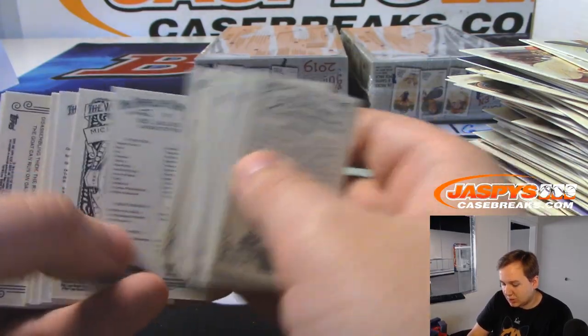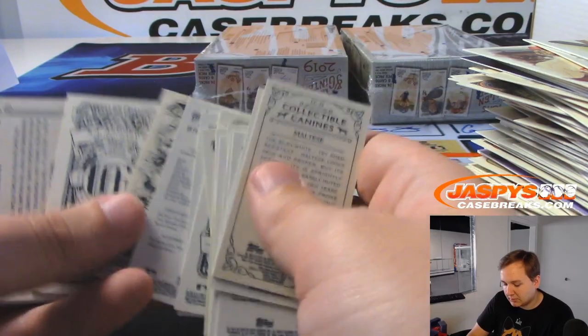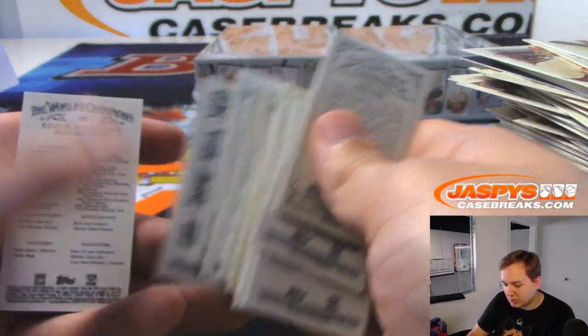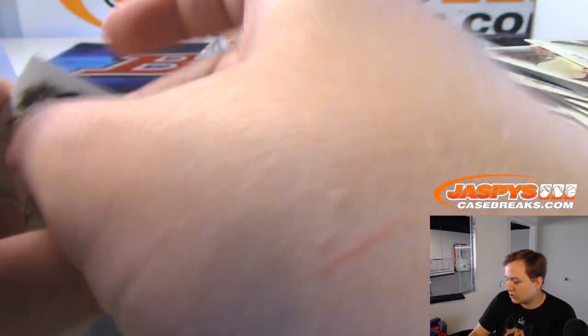So the A&G ones are more short printed. All the minis will ship, but the A&G ones are sometimes more valuable. Then they have no numbered ones, all that great stuff.